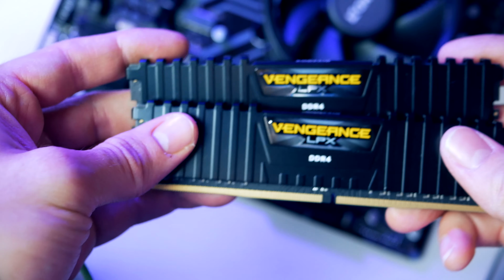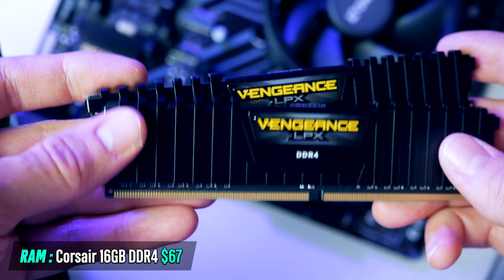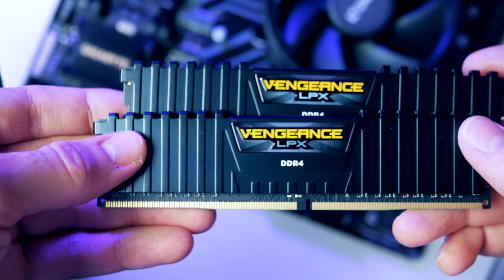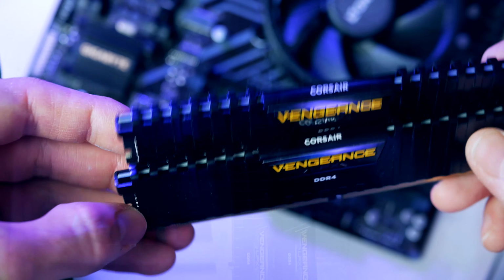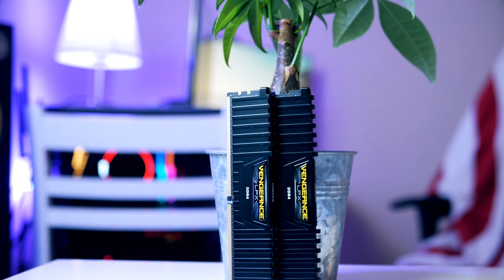Now we're almost done. The only thing missing is our RAMs, and for today's build I ended up picking these top of the line, highly popular 16GB Vengeance LPX RAMs from Corsair. Now 16GB is more than enough for modern gaming, and it was only a year ago that Bunch Games started to recommend that you had 12GB RAM installed.